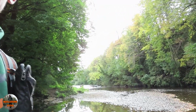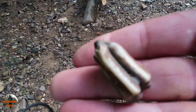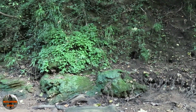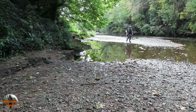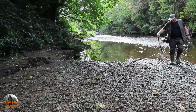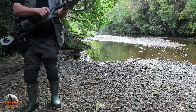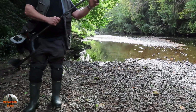Fantastic. Found a tooth. Oh, I can see that, guys. That's cool. Love to find the teeth all the time. So many down here as well, and I don't know why. Oh, that looks a good one. Nice. Oh wow, yeah. Looks like Starship Enterprise. Yeah, it does. That's fantastic.